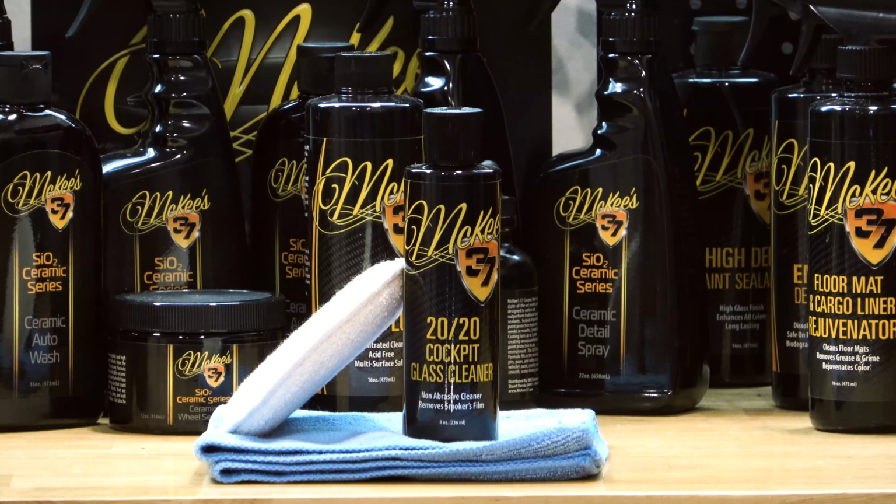Well, this is our 2020 Cockpit Glass Cleaner. And the first thing you're going to think of when you hear a glass cleaner is a spray. Right. Or an aerosol in a big bottle. What this is, is actually like a glass cleanser.